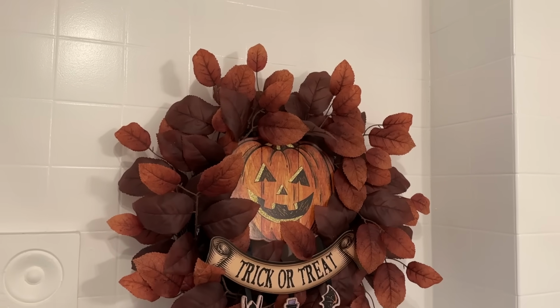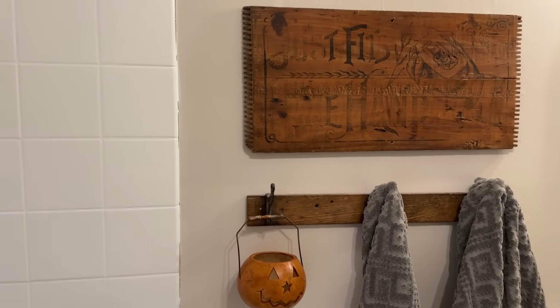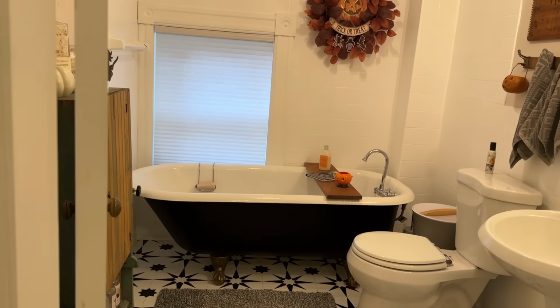Up above, I dressed up a fall wreath from Target with this Halloween sign I found at Dollar Tree, and a mini jack-o'-lantern dresses up the hand towel hooks. So yeah, that's the bathroom.